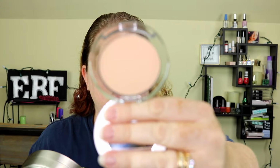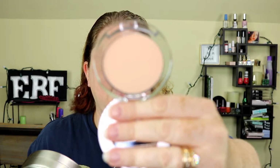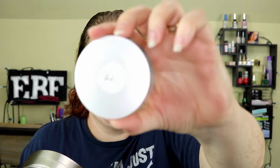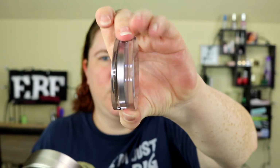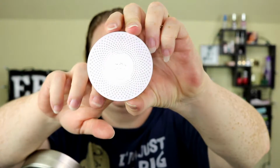It looks like it might be a little bit dark for me. I definitely don't have a tan, but I do still have some sun from being on the beach. But it's just very pretty packaging. It's got a silver lid, and then on the sides and such, it's like a clear packaging, which is kind of pretty, I think. Very sleek.